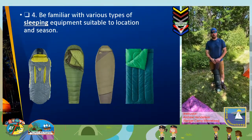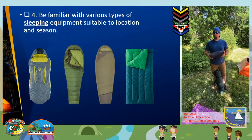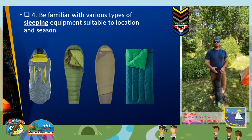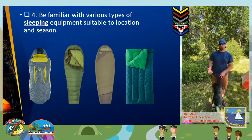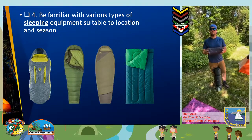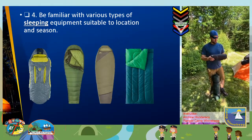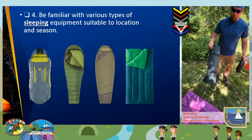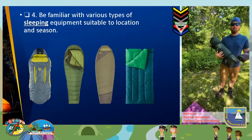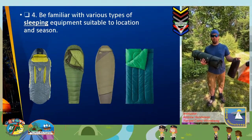A sleeping pad is also very important for a comfortable night's sleep. They come in a lot of different shapes and sizes, and it all again depends on what time of year you're going out and how much space you have in your backpack. So here I've got one. This is an air mattress, and I've also got a closed cell self-inflating pad. Obviously, weight is much different, as well as size is much different.